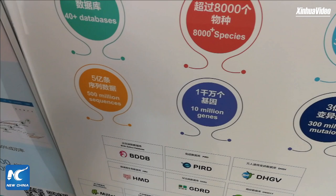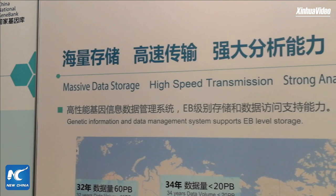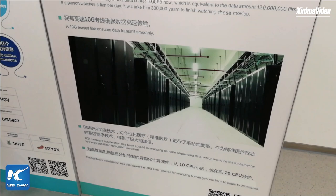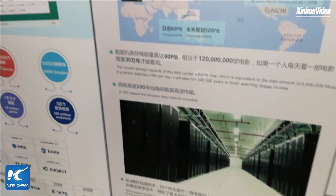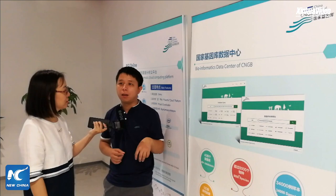Can you give us an example of how they use your data? Just a very simple example. We have the genetic information of foxtail millet, the genome information. Some breeders would like to see what's different between their strain of foxtail millet and ours. They can search the database to see the difference, and probably develop a way to accelerate their breeding process. Just a very simple example.